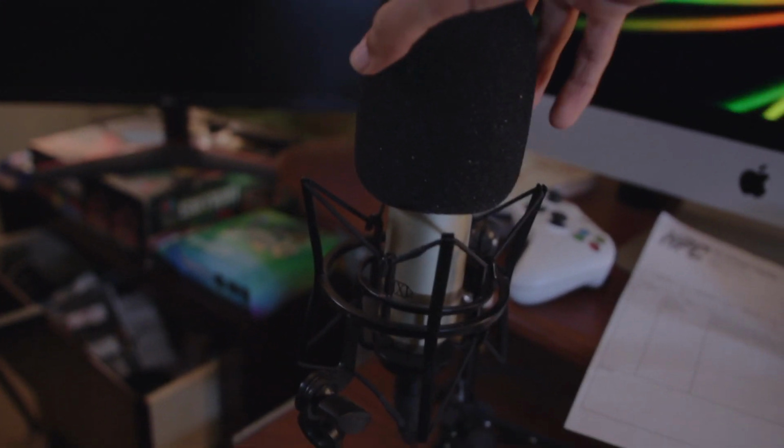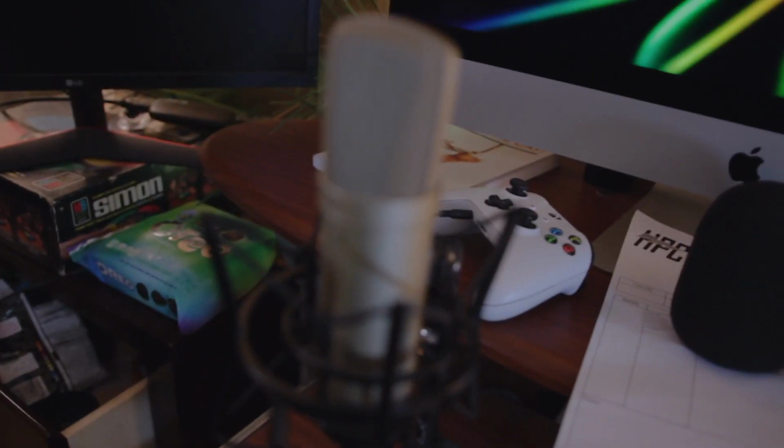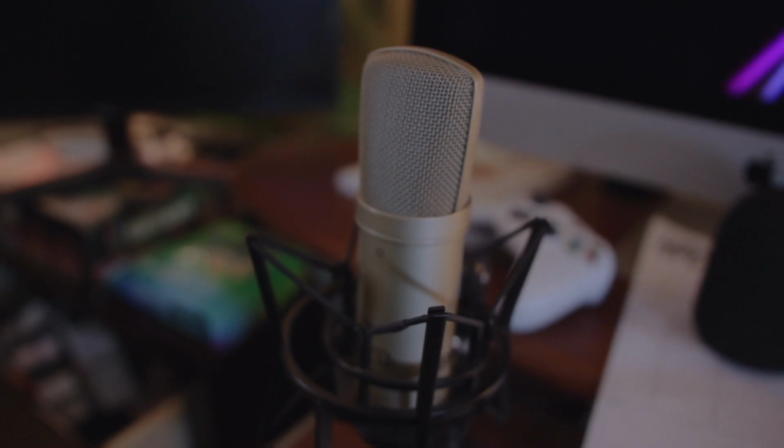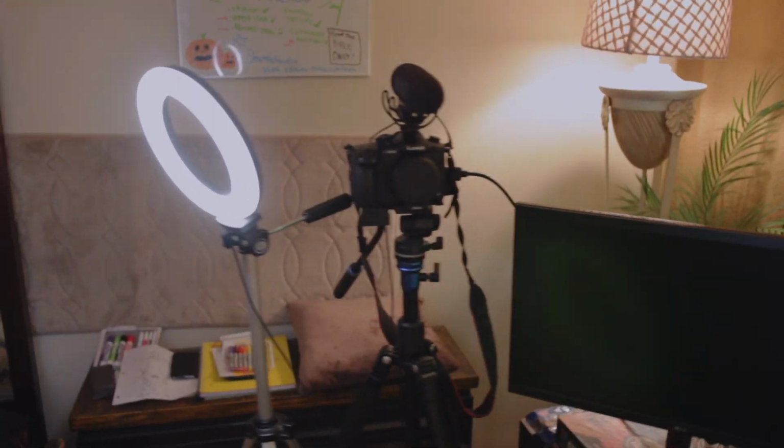Here's probably my favorite mic on vocals. This is what I'm using right now. It is the MXL V57M. Just really warm sounding, but boosted mic. Unfortunately, it's discontinued, but I found one on eBay and I'm stoked on that.